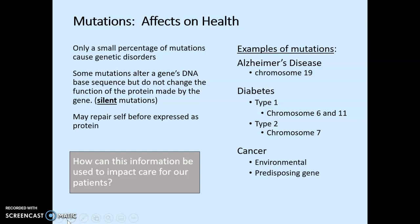Only a small number of mutations cause genetic disorders, and I think this is really important. Every single one of us has mutations in our body. Some alter genes' DNA base sequence, but they don't change the function of the protein. These are called silent mutations. All of us have silent mutations, and sometimes they're able to repair themselves before we even see evidence of them.